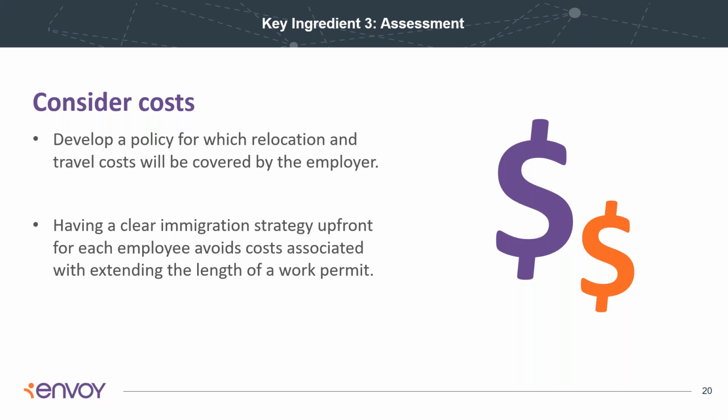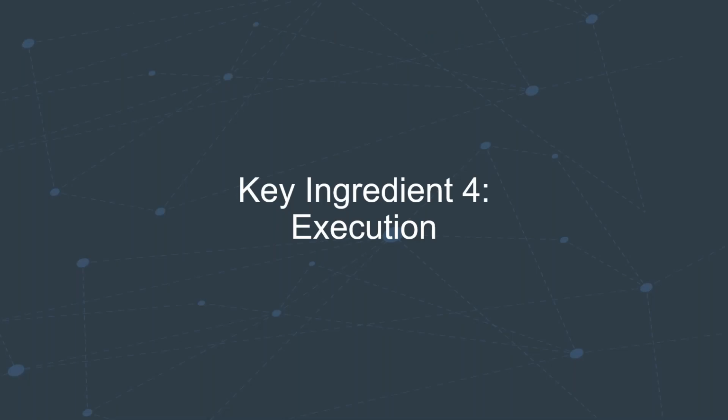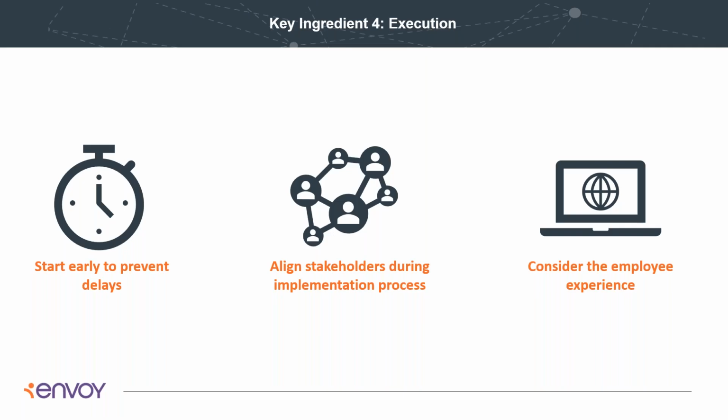Definitely. So that's going to lead us to our fourth ingredient, which is the execution part of it. So pull up this slide here. What can you tell us about this key ingredient? Sure. So once the employee has been determined as eligible, as I mentioned, and all the costs associated with the move have been notated, it's obviously time to execute the program.